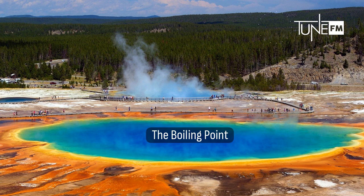Riverside Geyser, located in the Upper Geyser Basin beside the Firehole River, shoots outward at an angle. As the sun hits the steam and mist, it forms a shimmering rainbow in the air.